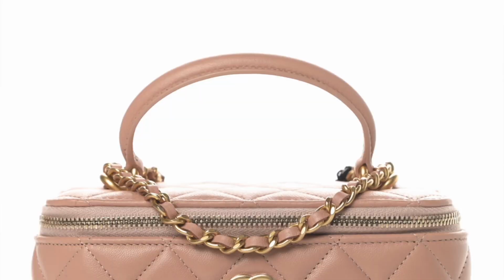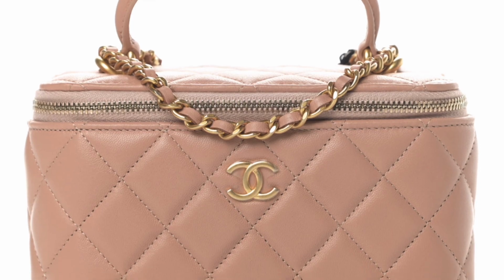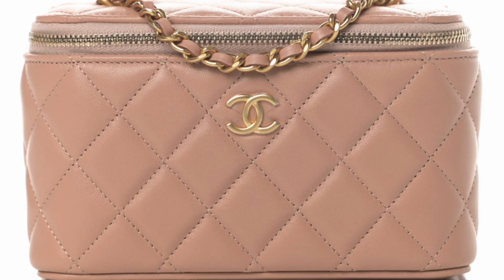Well, of course, your girl wants a beige vanity, and I remembered that the filigree collection had this cute little beige color, so I was like, perfect, let me just try this out, because at the time they didn't have the beige vanity cases, not until much later. Well, I tried it out.